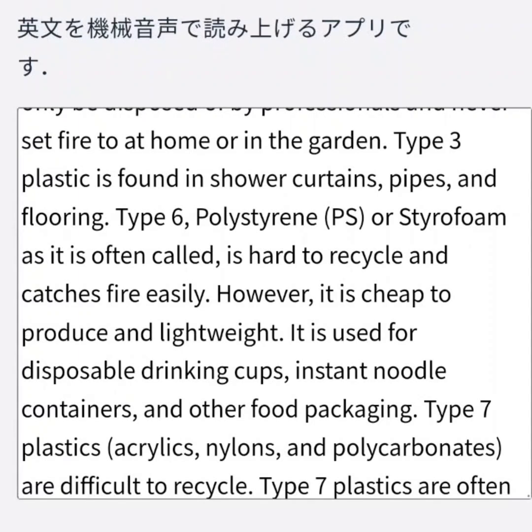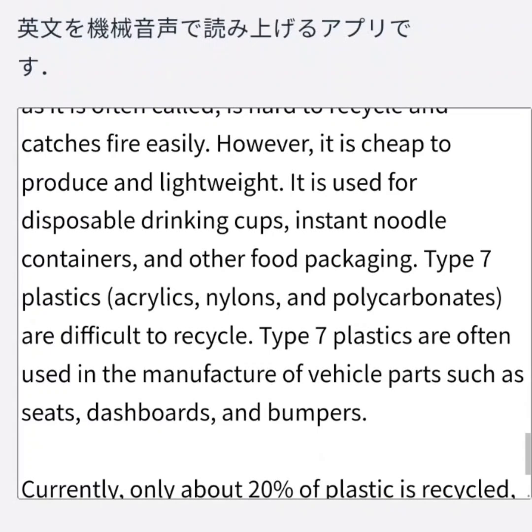Type 6, polystyrene, PS, or styrofoam as it is often called, is hard to recycle and catches fire easily. However, it is cheap to produce and lightweight. It is used for disposable drinking cups, instant noodle containers, and other food packaging. Type 7 plastics, acrylics, nylons, and polycarbonates are difficult to recycle. Type 7 plastics are often used in the manufacture of vehicle parts such as seats, dashboards, and bumpers.